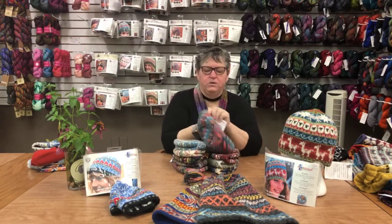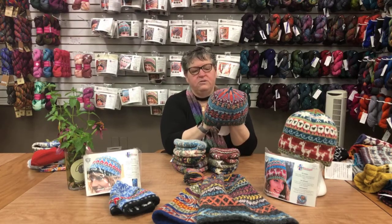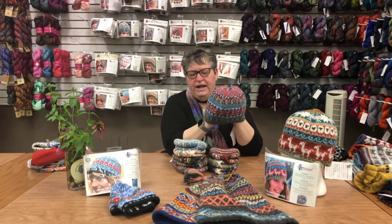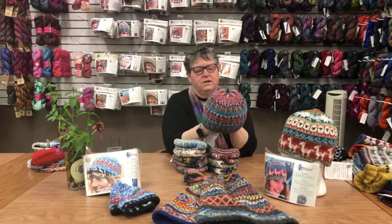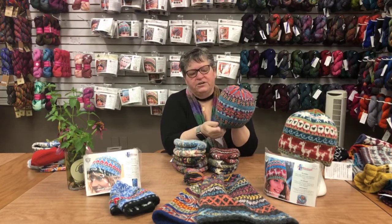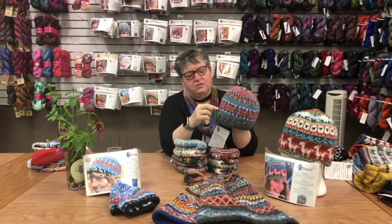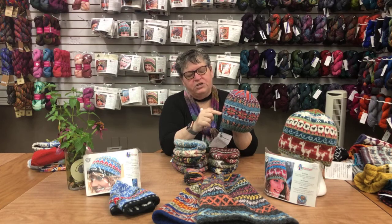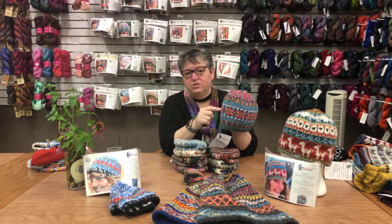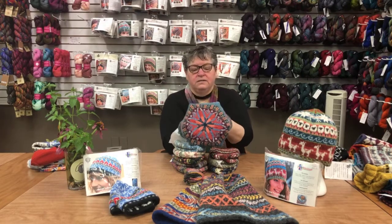This is the Diamond Rose, and this is actually a hat that we're doing a class on now. It's a Zoom class, and we have a couple openings left. It starts on Tuesday. One of the things that is characteristic of Fair Isle knitting is that there are shades of colors. So in the background in this band, you can see that it shades from light blue to dark blue, and the flower shades from dark red to light. So very characteristic, and it's got a lovely top.